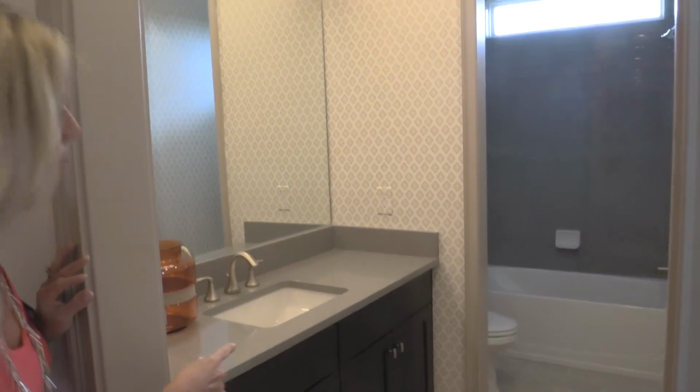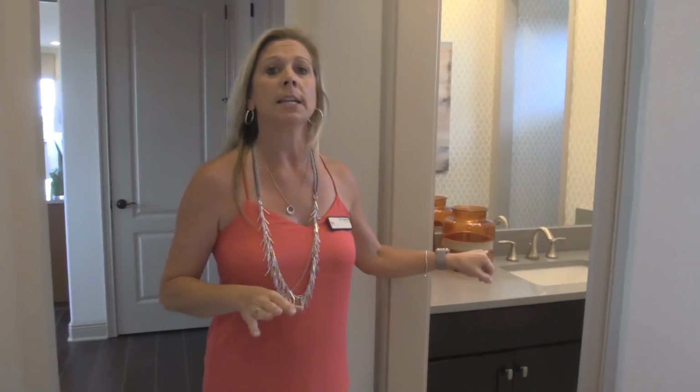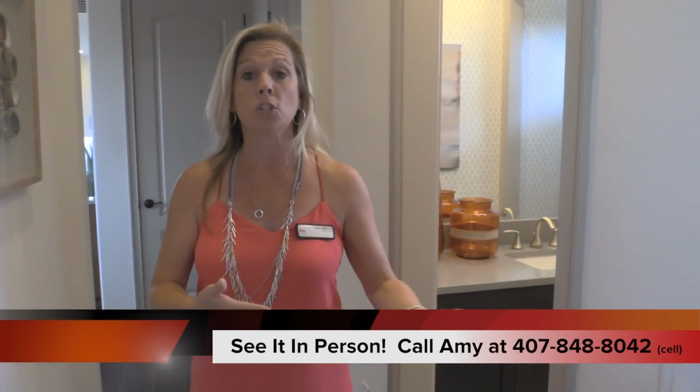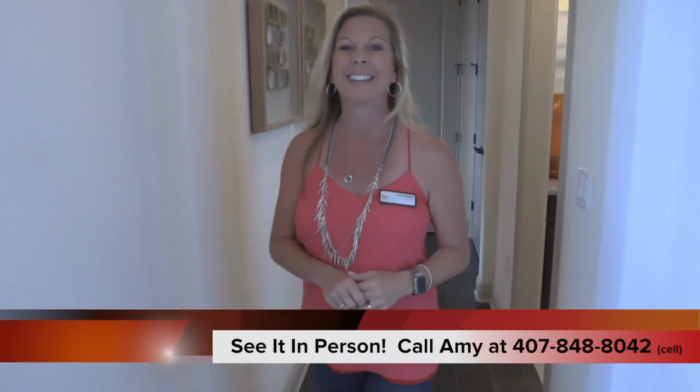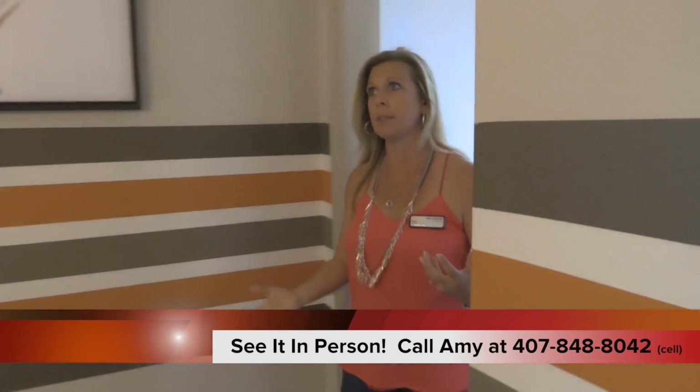So here is the full bath that's going to work for both of these bedrooms. Now, you might notice that there's only 1 sink in the model, but of course, if you want to add an additional sink, not a problem. You can always add that in. So if you've got 2 kids, you got 2 sinks to clean, 2 sinks to brush teeth and wash face.